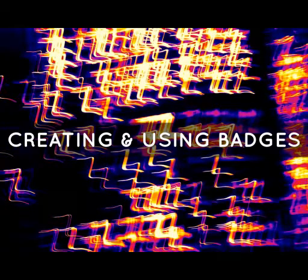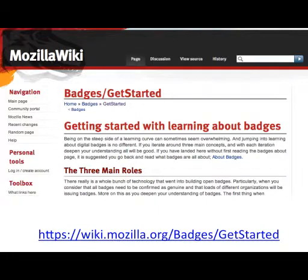Creating and using badges. Teachers will share the belief that learning is important by rewarding students in high-tech ways through the use of online badges. But online badges, what do they mean? This is an overview about what an online badge is.